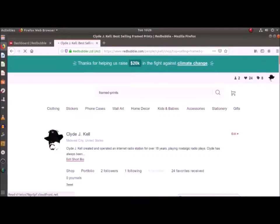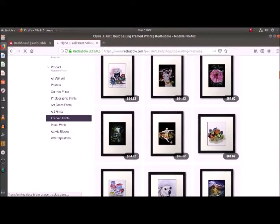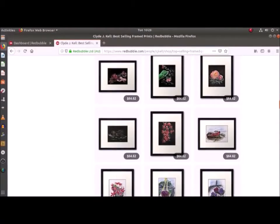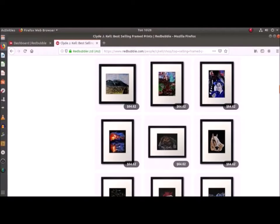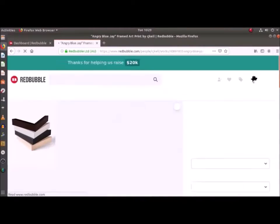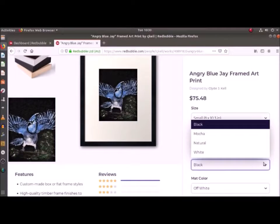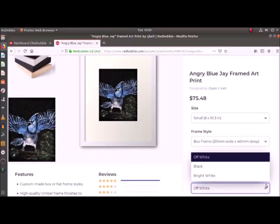A lot of these sites have some of the same products or similar products. And along with home decor, also there's, you know, the original art prints. You can order different styles of frame, canvas prints, whatever your decorating needs require. You'll find it on these sites.